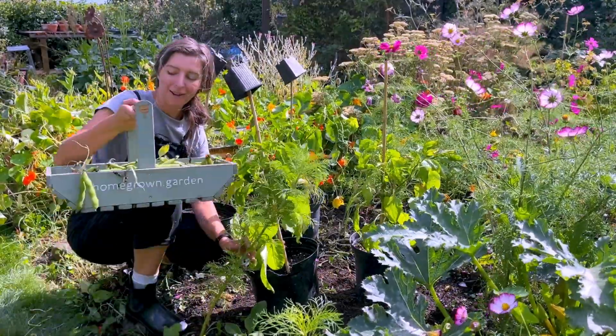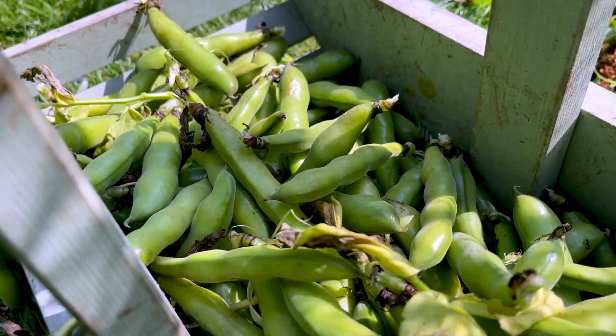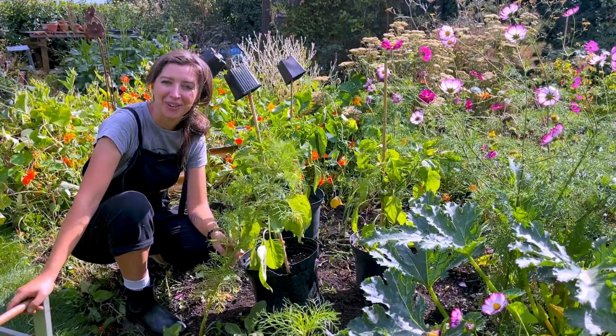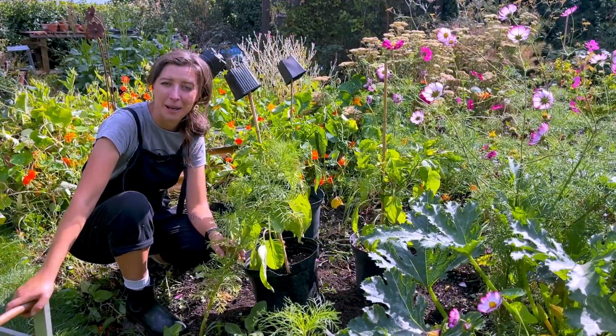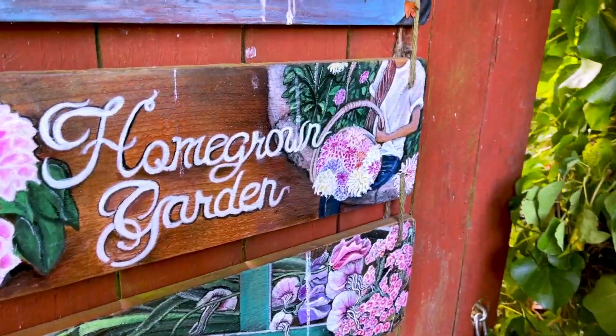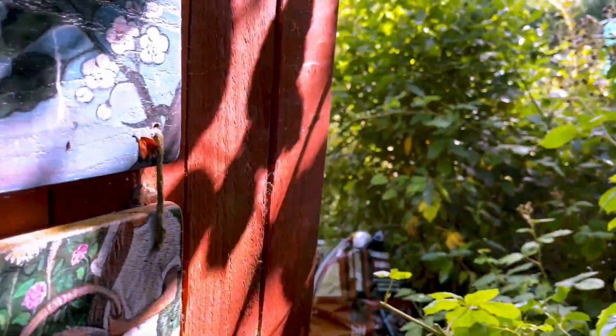But I've got quite a good haul of broad beans. So yeah, I think now it's time to actually start the tour and see how the plot has survived that heat wave and see what else is growing and blooming. All right, what have we got?